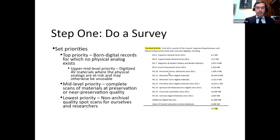Our step one, as with many projects, was to do a survey. This was a COVID era remote access stay-at-home project where we went through each and every folder on the server and checked to see how much digital material there was. We were then able to detect patterns and set priorities for digital preservation, including top tier born digital materials with no physical analog, alongside digitized AV materials that were on endangered formats, mid-level priorities of complete scans of materials that were sometimes up to preservation standard, sometimes they also weren't, and some lowest priority, which were spot access scans or individual scans of documents or photographs.